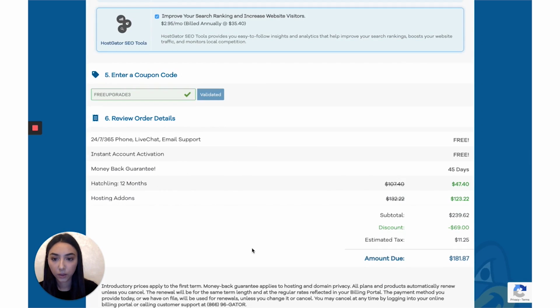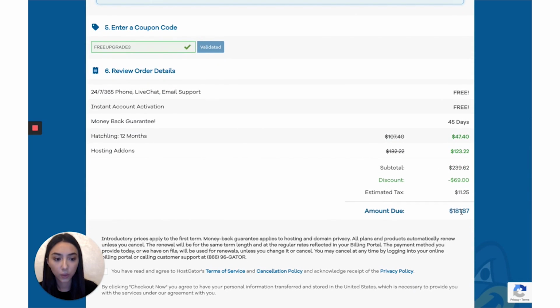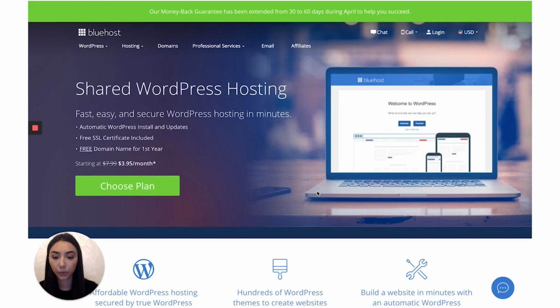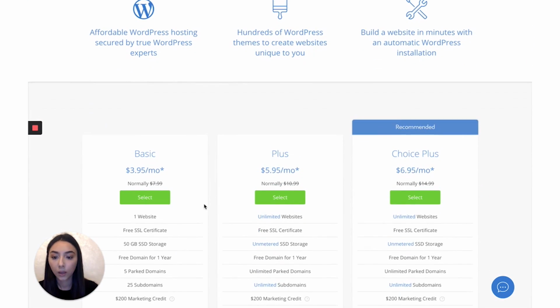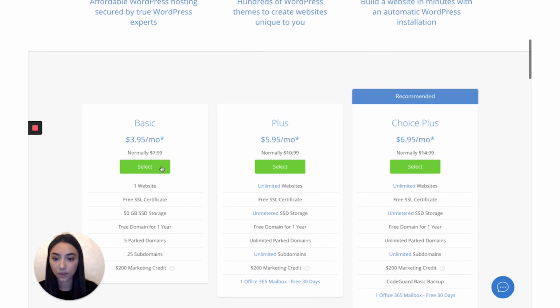So after we're done bringing it to an equal ground comparison, we see that the subtotal here is 181. This is cheaper than GoDaddy, but still it is more expensive than at TownWeb. Now let's move on and see what BlueHost has to offer. The basic plan of BlueHost is starting at $3.95 per month. Actually, this is on sale, and the normal price is $7.99. But even if it's on sale, we can still do the comparison and see what happens.